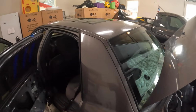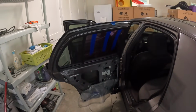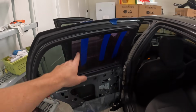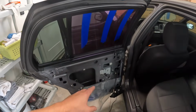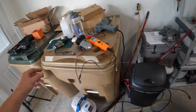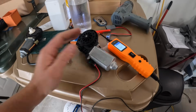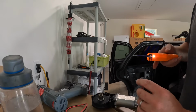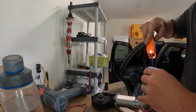But anyways, in the meantime, I wanted to tint this window, and in order to do that, I got to be able to roll it down. So I've got the door taken apart. We already determined that this window motor doesn't work. I've got a new one here which does work. When you put 12 volts to it, there we go.